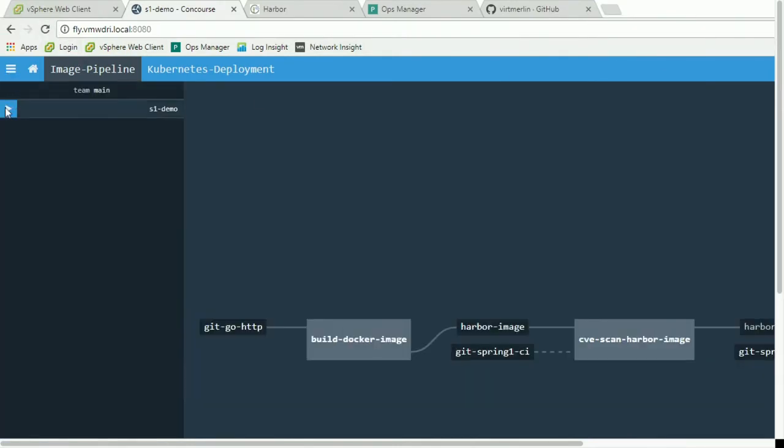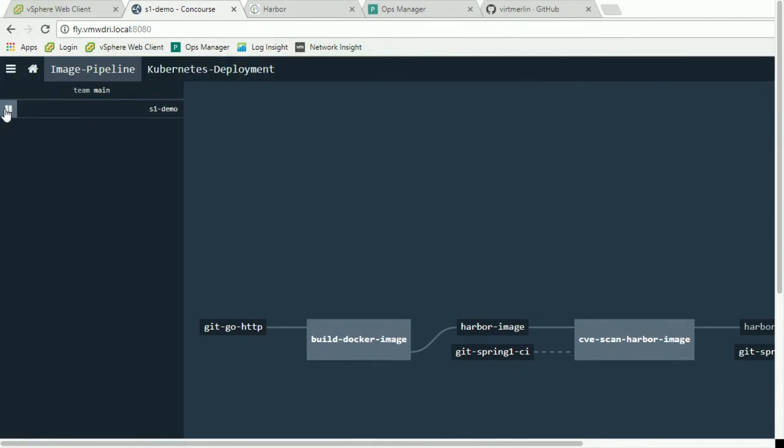All right, so let me go ahead and start the pipeline, because whenever I instantiate a new pipeline, it's going to be paused. So the first thing that's going to happen is that it's set to auto-trigger off of the git-go HTTP resource type. So that's the Git repo that you just saw me look at the Dockerfile on. That stuff's already pushed and committed to Git. And since I've just instantiated the pipeline, it's going to go ahead and sense that there's something it needs to execute on. So it's going to go ahead and start building the Docker image.